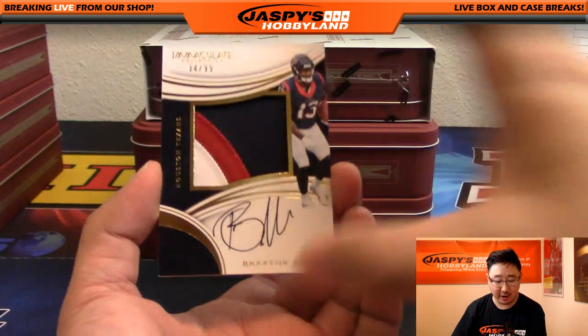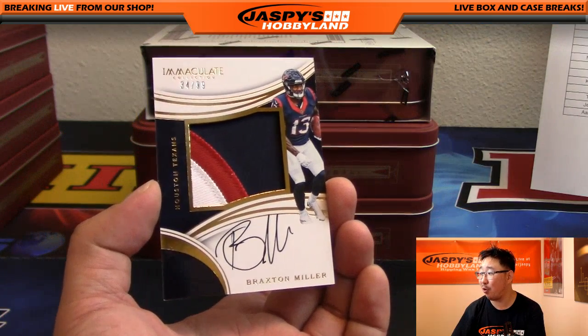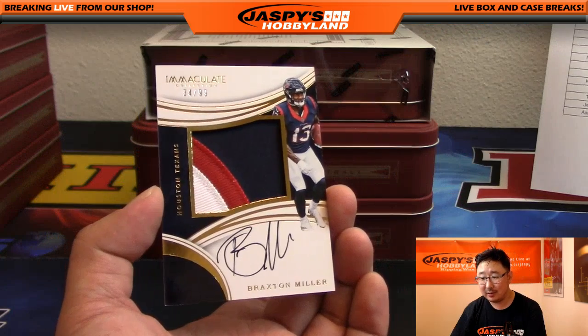Three color patch and auto. I think we pulled all the Texans rookies here. 34 out of 99, Braxton Miller. Texans going out to King D.